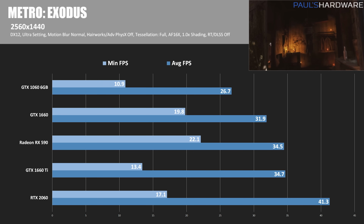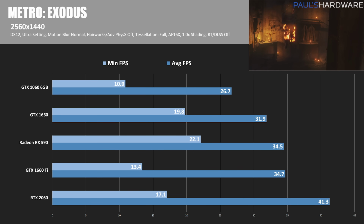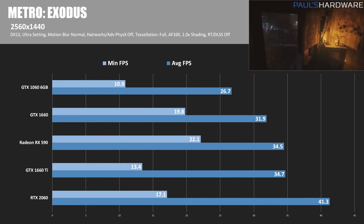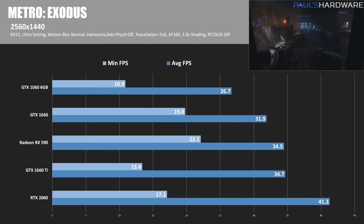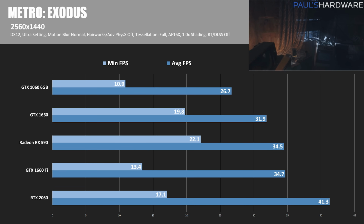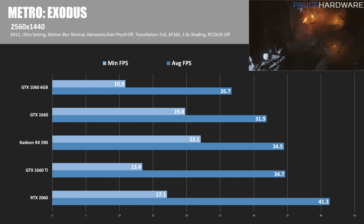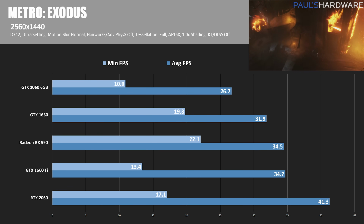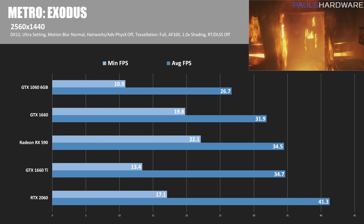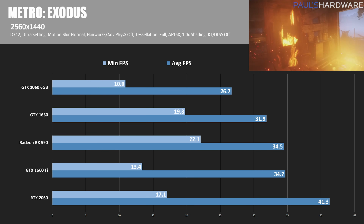Our final test is Metro Exodus, and this is also DirectX 12, so I guess I lied to you guys earlier, but point being that at 2560 by 1440 we have 31.9 average frames per second for the 1660, and bear in mind this is a very intense test, not necessarily representative of the performance you would get in-game. It's going to be lower FPS in the benchmark run than the game itself, so just bear that in mind. But here is an example of a game where the RX 590 is shining a bit more and actually beats out the 1660, 34.5 average frames per second, and here was where the RX 590 also gave the 1660 Ti the greatest run for its money.